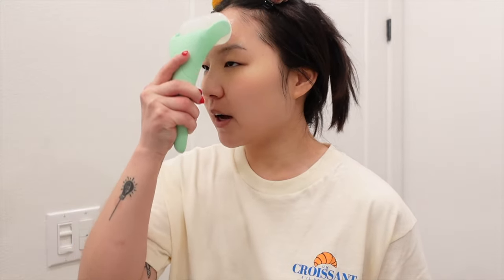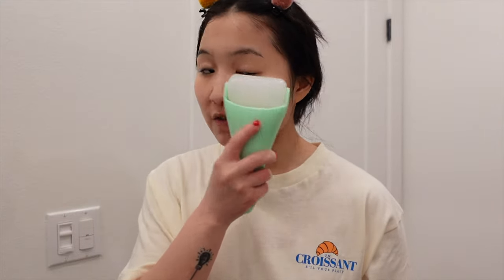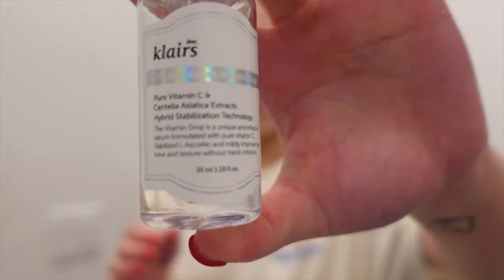I love ice rolling. It feels so nice. I know it has some benefits. I don't know if they're really that revolutionary, but I would recommend ice rolling solely for the fact that it just feels amazing. And then once all of that has soaked in, I use another serum. This serum is a vitamin C serum from Dear Klairs.